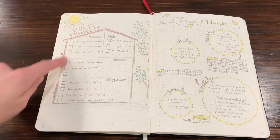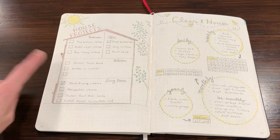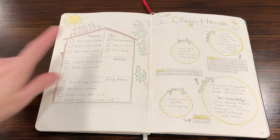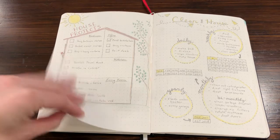And these are house projects that I actually drew a little house with a little flower in a window box. They're broken up into groups of which projects go in which room. So projects I want to do in the bedroom, in the kitchen, in the office, in the living room, and then I can check them off when they're finished. And of course I just moved into a new house, so a lot of these are just new house stuff that you're settling in.